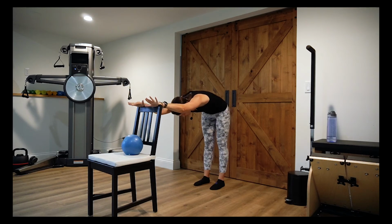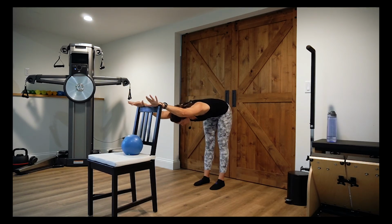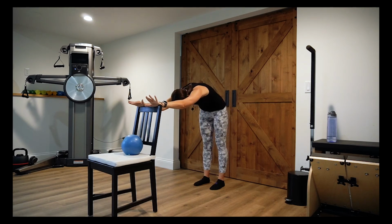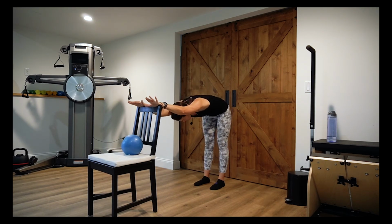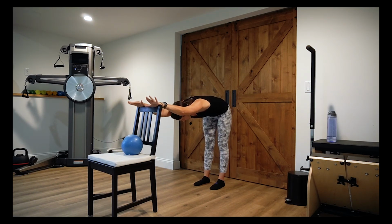Might also feel a really big stretch for your hamstrings for some people that are really tight. Think about reaching that butt when you're letting your chest fall towards the floor. Reach your butt further behind you to get that nice hamstring stretch, which is the back of the legs. Inhale 1 more time. Exhale, round. And inhale in this neutral position.